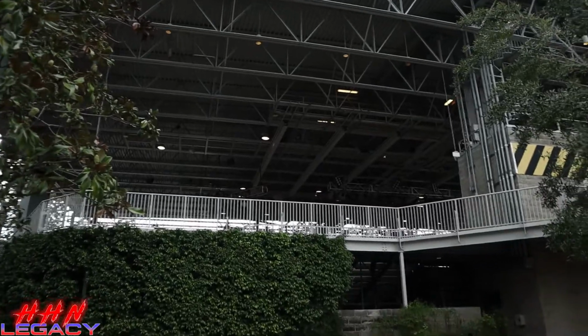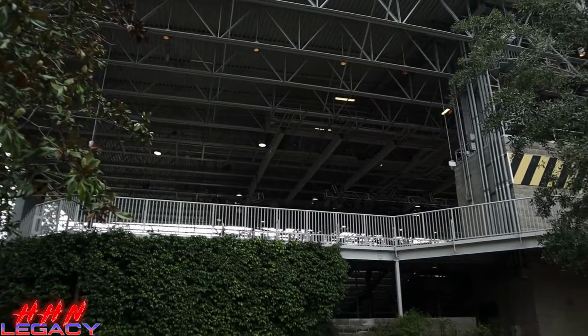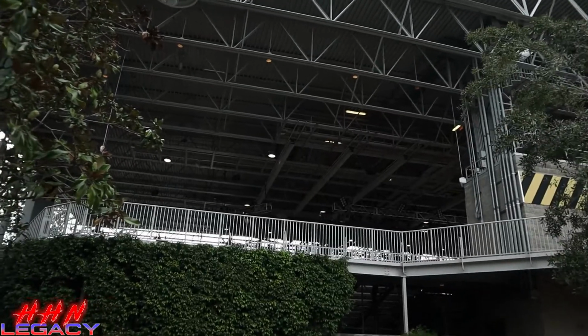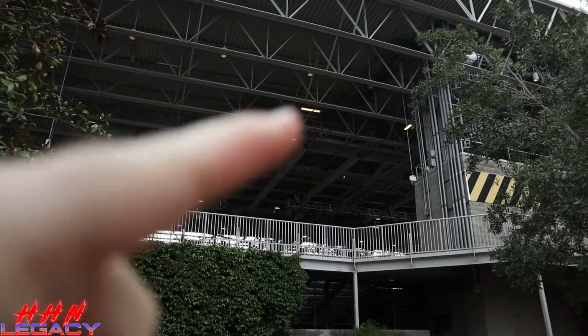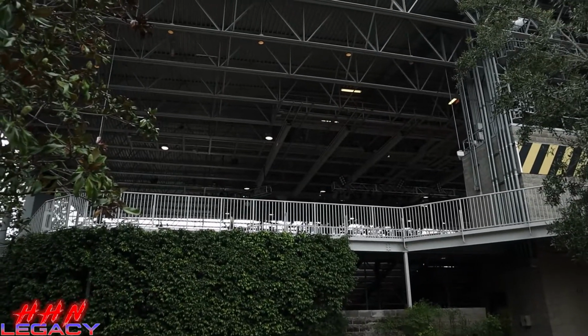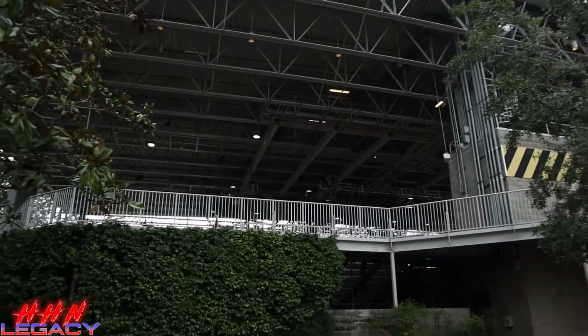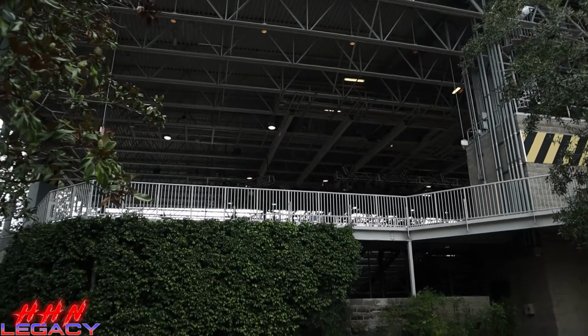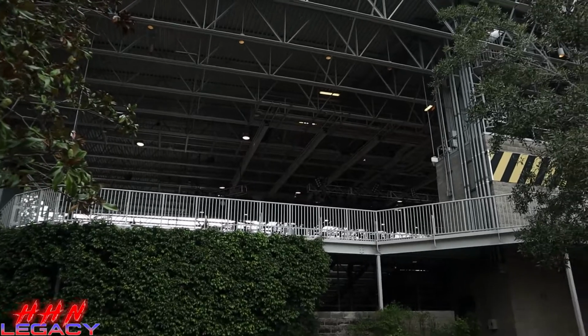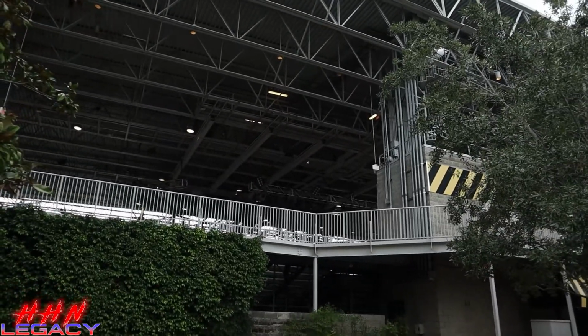Putting stuff together for all intents and purposes, because this stage has survived its demolition. It will be used for a show this year at Halloween Horror Nights. So right there, a couple new things, and they are indeed working back there on the stage. I don't know if you can hear it, but there are some bangs and stuff happening back there. So they are working on the show.